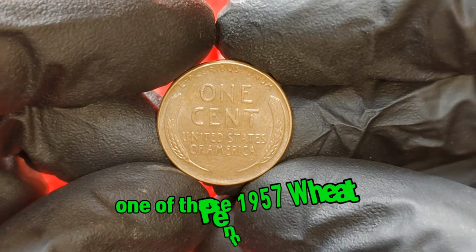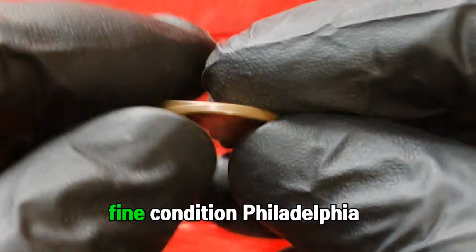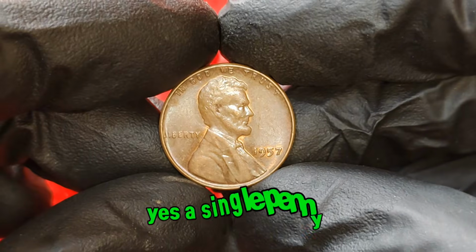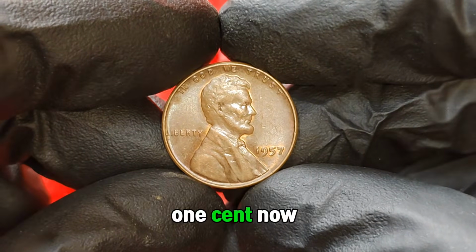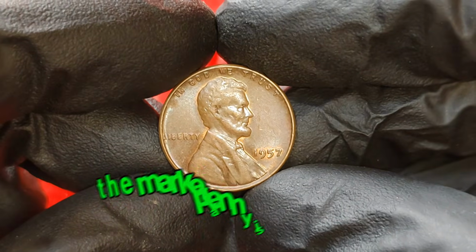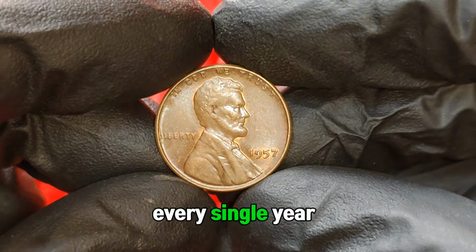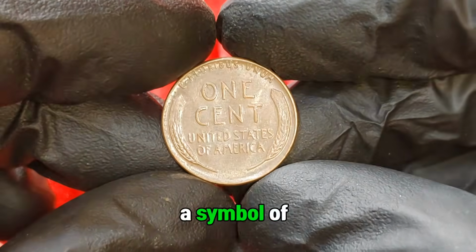One of these 1957 wheat pennies, fine condition, Philadelphia strike, recently sold for a heart-stopping $125,500. Yes, a single penny, 1 cent. Now worth more than a luxury home's down payment. And the most unbelievable part, it's still happening. The market value of the 1957 wheat penny is rising steadily every single year. Collectors call it the farewell coin, a symbol of the end of an era and the beginning of something new.